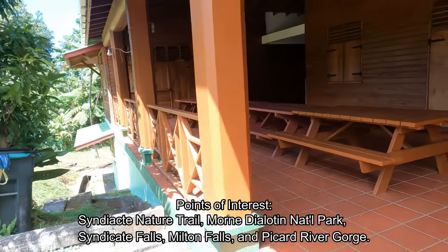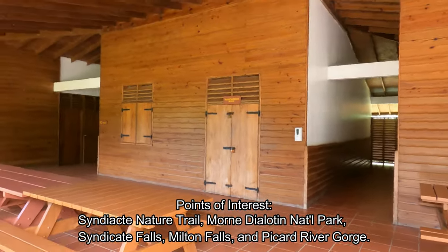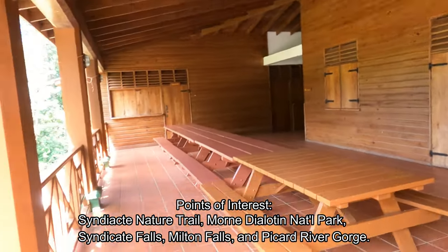Every time they have a mango tree, the area, the interpretation room where the map and everything is, it's locked because you know what it is.